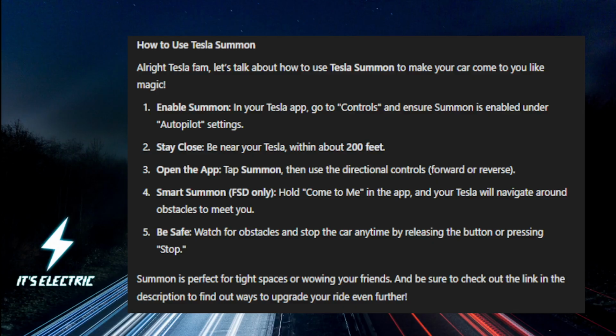1. Enable Summon. Open your Tesla app and go to Controls. Make sure Summon is enabled in your car's settings under Autopilot. 2. Stand close to your car. Summon works when you're near the vehicle, generally within 200 feet.